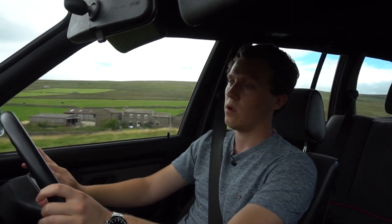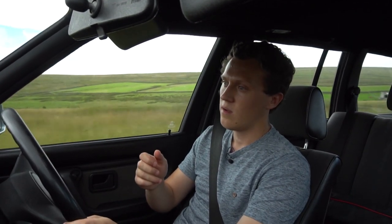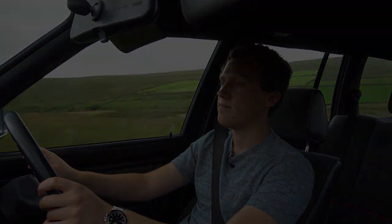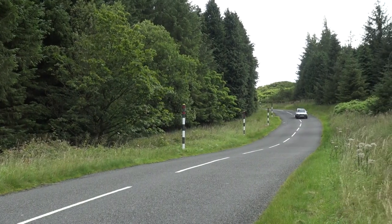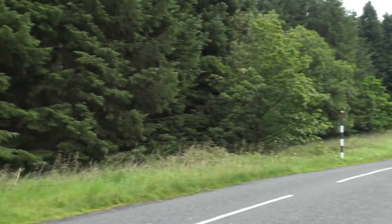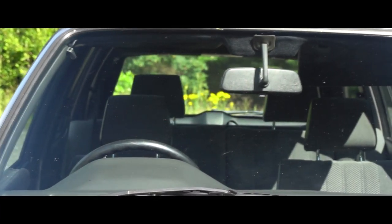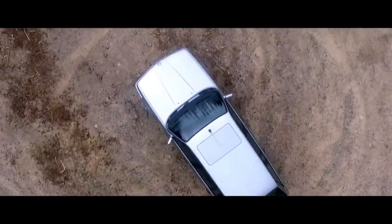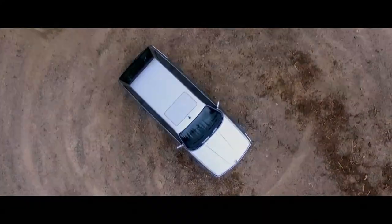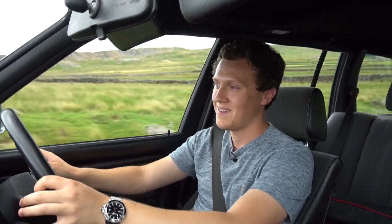And for me, that power is really all you need for a car of this weight and size. Okay, maybe the 325i would be better in some situations if you really want to push on, but as a proper road car, this is fast enough.